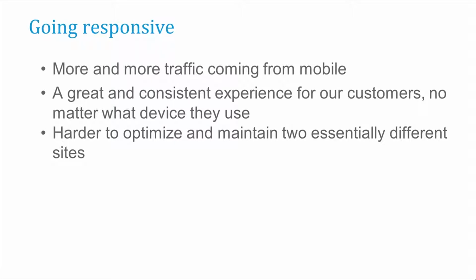The reasoning behind that is that more and more traffic is coming from mobile devices. We're heading towards 50% of traffic, at least on warbyparker.com, that's mobile. And going responsive just future-proofs us for the wide variety of devices that there are out there and will be in a couple years. And also, it allows us to focus in on a single site and make it performant, instead of trying to maintain two different sites that essentially have different technologies behind them.